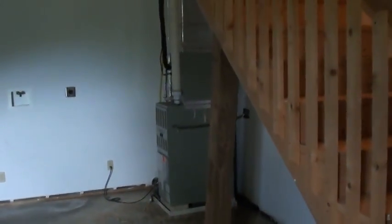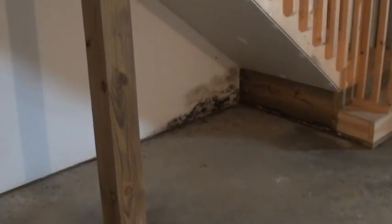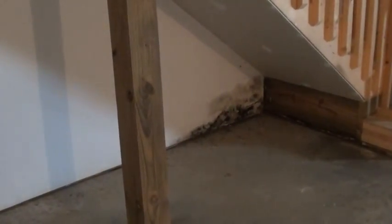All right, lower level is unfinished. You can see the cement walls. There's the back door. Okay, window. All right, central air and heat unit. It's a little dark back here. Okay, one spot back here. There's a little mold in the corner. That's going to have to be cut out and new sheetrock placed in it.